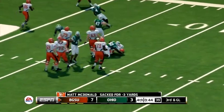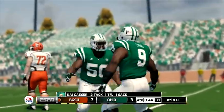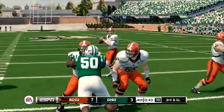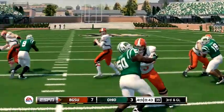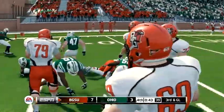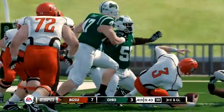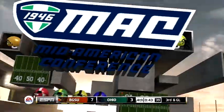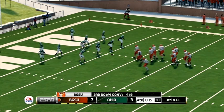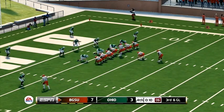Hits him hard at the 6. Call it a loss of 3 yards on the play. That makes it third and goal. This is from the 5-yard line. It's third and goal. Bowling Green is up 4.